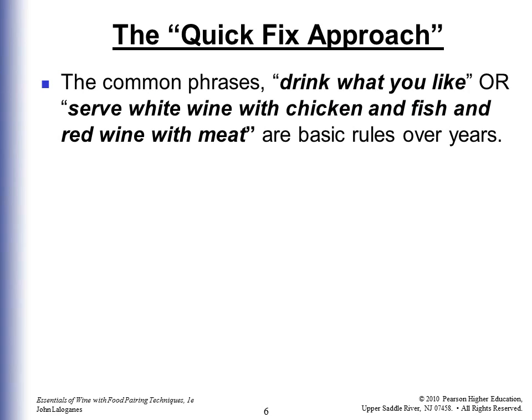The quick fix approach to wine and food pairings is, hey, drink whatever you want to drink, which is true. If you only drink red, or my wife is allergic to white, that's all she's going to drink, doesn't matter what she's having. Fine, that's what you like. If all you like is white, fine. But if they ask your opinion, you need to have an opinion if you're the server.